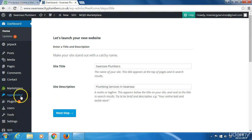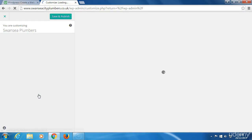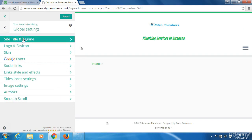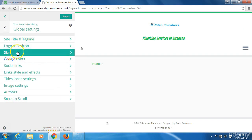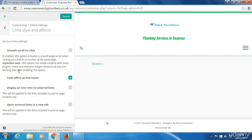Here we are. We go into appearance and we go into customize. We're in the dashboard now. Click customize and we'll have a look at a few other things. Global settings. We've had a look at these and the skin and the social links. Link styles and effects. At the moment, fade effect on link hover. So what that means is that when we hover over the links, there's a fade effect on them, so any links, see it fade in there? That's what that means.